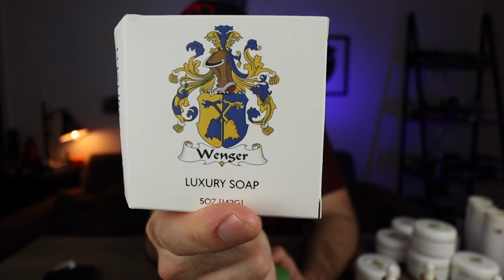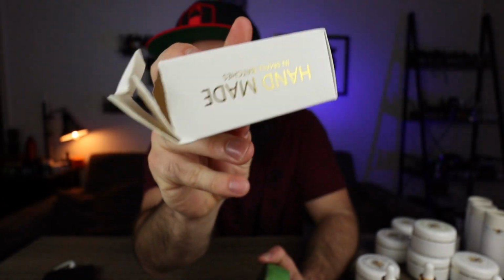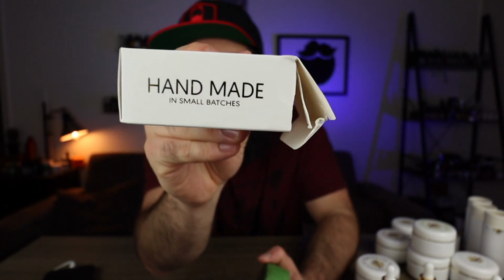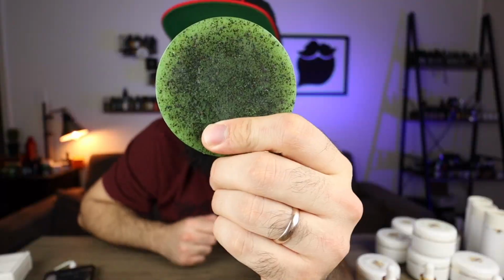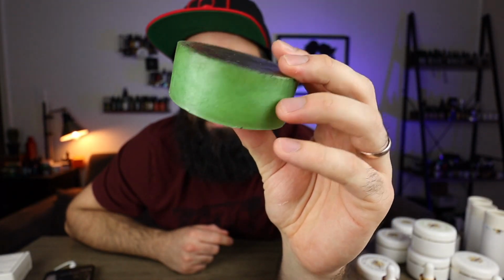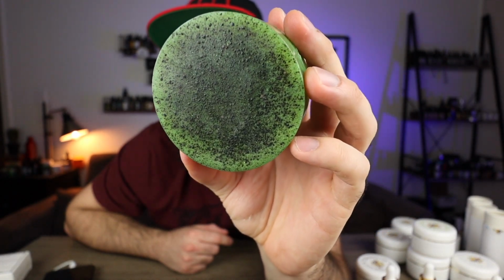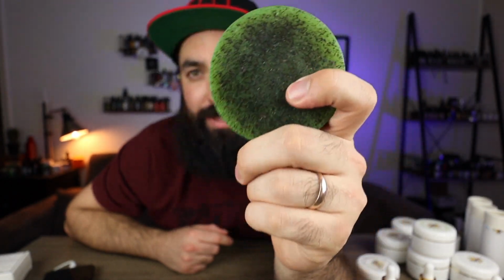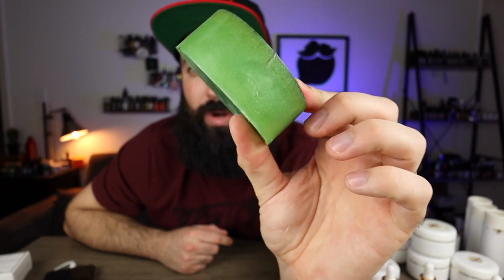All right, so this is what the soap comes in. It's a nice little box like this. You can just see how luxury this company is, right? It just, I don't know, it just screams luxury, and I agree with that. I did not use this soap, but you can see kind of how cool this is. And I didn't use it because this is that green goodness scent. It's very strong, very hempy, very marijuana smelling. Just wasn't for me. But it does look like it would work well.